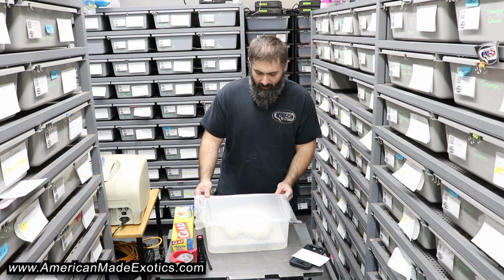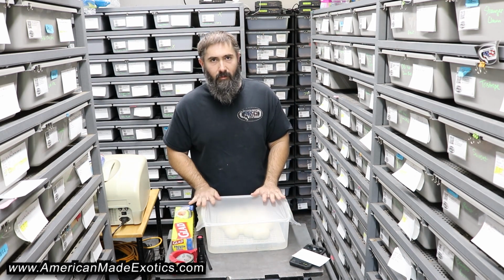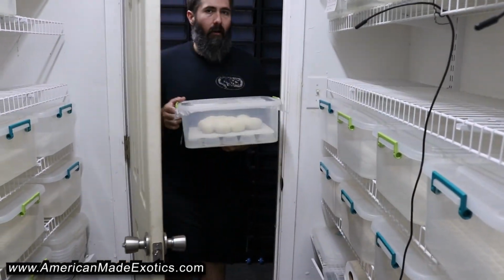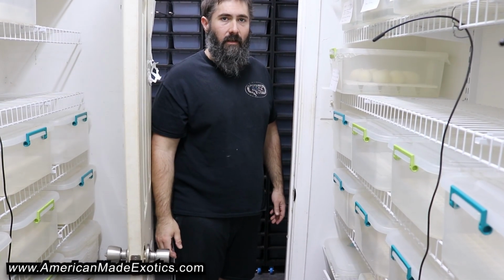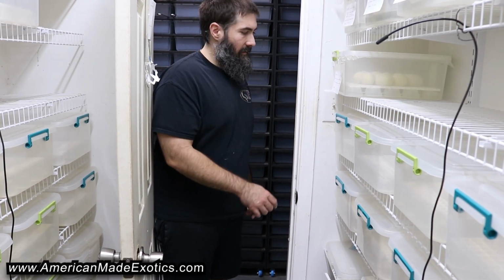Go ahead and box these up, and we'll get these in the incubator and we'll just keep it moving. I think we still have 2 more clutches to pull today. Right, one more big one on the shelf here. So pile it up. We still got a couple more clutches to pull, so let's go ahead and dig in here and see what we got. A couple more nice ones left.